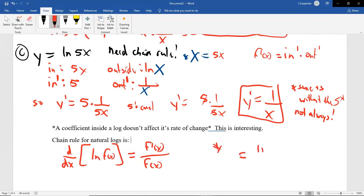This is equal to, again, the derivative of the inside divided by the inside. That's using our words. This is using our math.